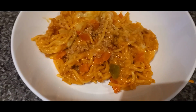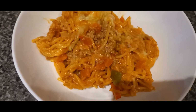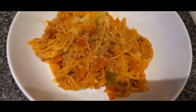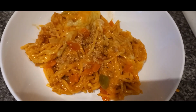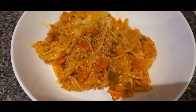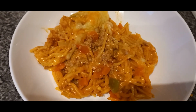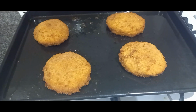But you could definitely do this with a traditional Italian style seasoning. You could do it with a barbecue-y style. That would be good with either mushrooms and or corn in it. So again, you could mix it up to the flavors that you like, but we've made a kind of Tex-Mex version with taco seasoning for our Tuesday night dinner.